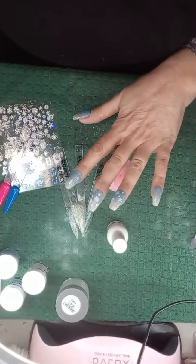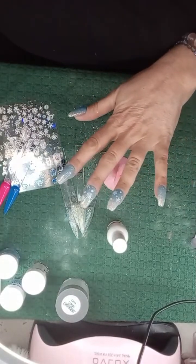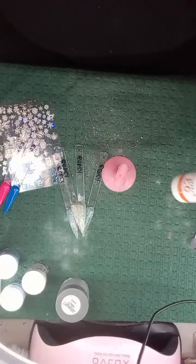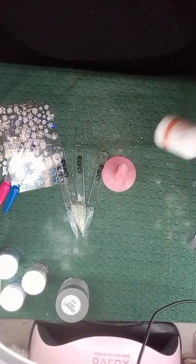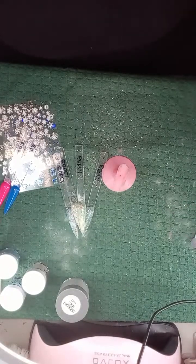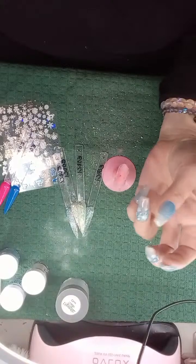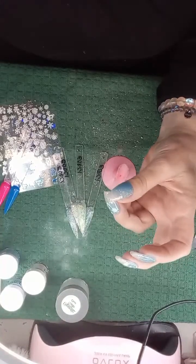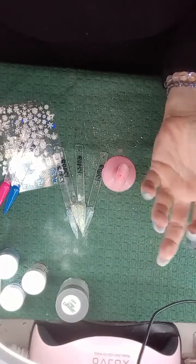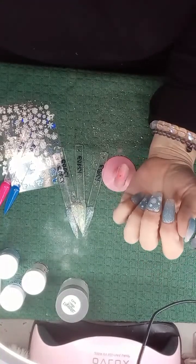But you live, you learn, right? I still think it's worth it to get the liquids, or if you don't want to spend the extra dollar for the dips, then just get the liquids. But they're good liquids. I don't have any complaints at all as far as the liquids go. I'm actually happy with them.